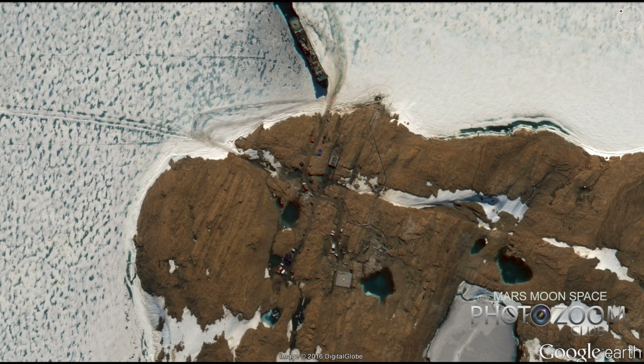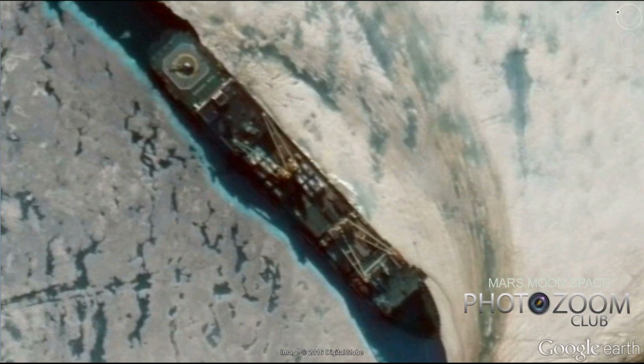Now I want you to take a good look at this picture because there have been lots of rumors about secret bases on Antarctica, and some of them were actually not even hidden on Google Earth, and we have never seen them so far. But take a look at what I found here. This is from Antarctica, and this is a ship that's actually docked next to a base. Take a good look at this ship.